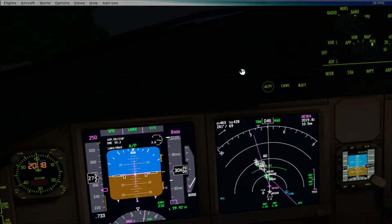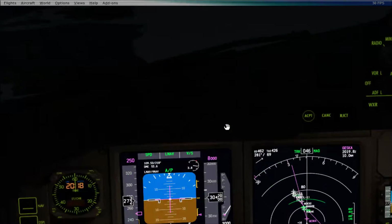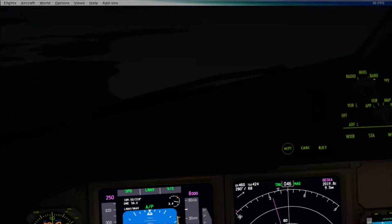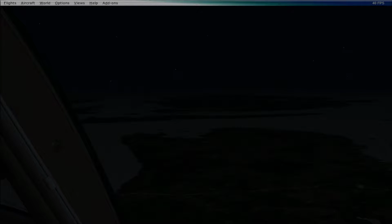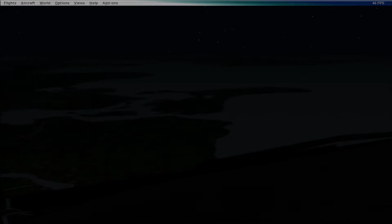Shuttle 994, just leaving level 360. Shuttle 994, good evening, identified. Descent to flight level 130, direct to Luxor. Expect islands approach runway 27. Okay, descend level 130, direct to Luxor, and expect islands approach runway 27, shuttle 994.